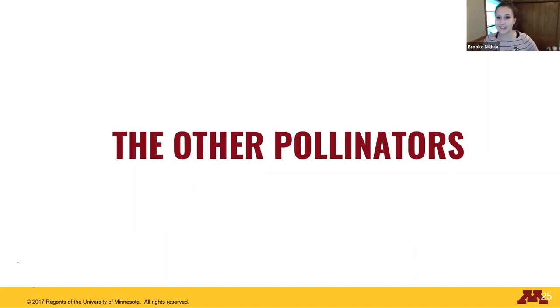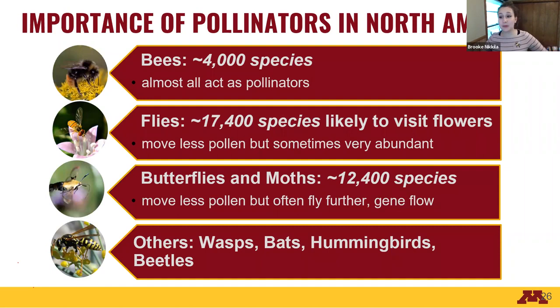Okay, so bees aren't the only pollinators. As you can see, there's about 4,000 species of bees and almost all of them act as pollinators. But there's also approximately 17,000 species of flies. Flies don't really move pollen, but they do move a little bit, and they're very abundant. There are flies, flower flies and all that everywhere.